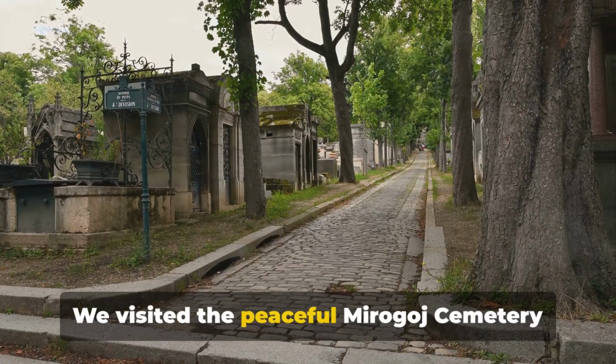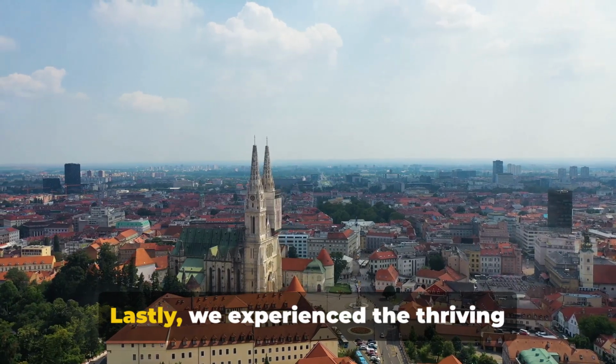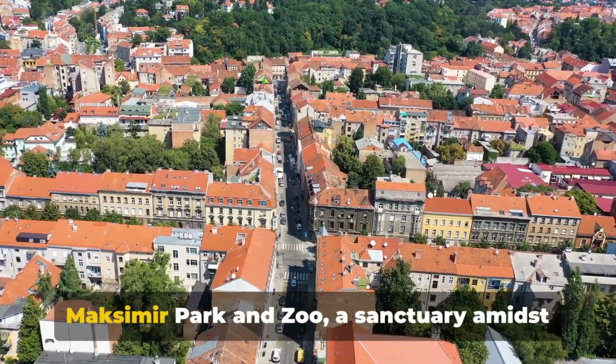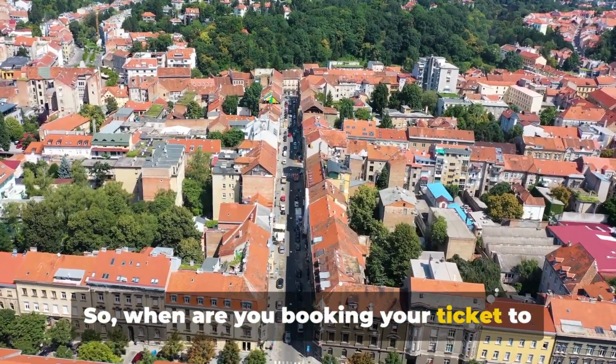We visited the peaceful Mirogoj Cemetery and climbed the historic Lotrscak Tower. Lastly, we experienced the thriving Maximir Park and Zoo, a sanctuary amidst the city. So, when are you booking your ticket to Zagreb?